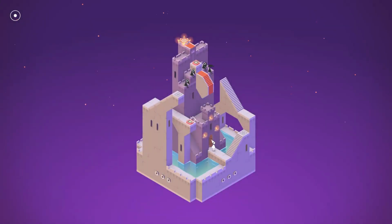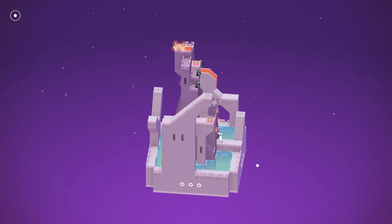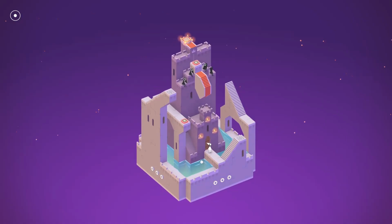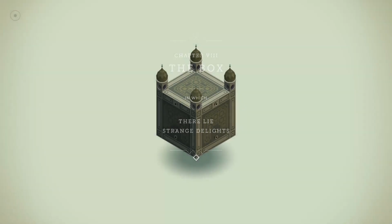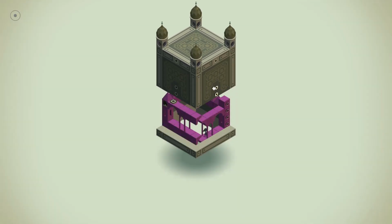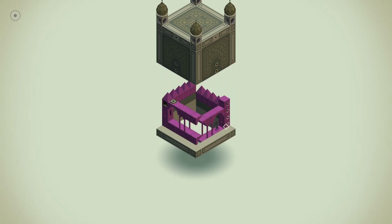The final section of this chapter is one of my favourite design puzzles in the entire game. The use of colour and perspective really stands out here. My actual favourite level design, however, is Chapter 8, The Box. The Box is an incredibly creative level that plays with perspective and space in an entirely new way.